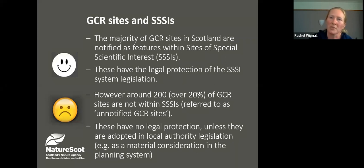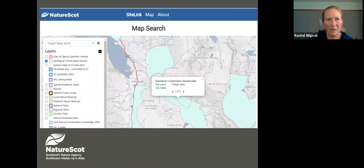So I'd suggest perhaps GCR sites rather than SSSI features particularly would be the ideal list, because we really, really want to know what's happening on these, because we have absolutely no idea. And if there's an issue with them, there could be a justification for notifying them as SSSI in theory. So how do you find out where these GCR sites are in Scotland and SSSIs?